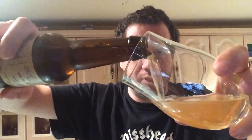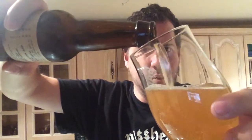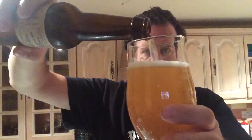Bit of smoke there. I smashed one of my glasses the other day. It's a bit annoying. My little third glass that you've seen a few times, maybe in the past. Got that at the Great British Beer Festival last year.